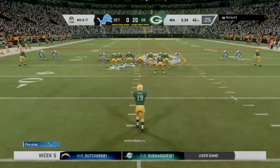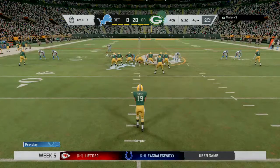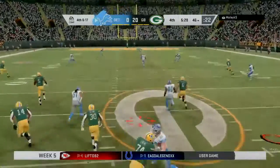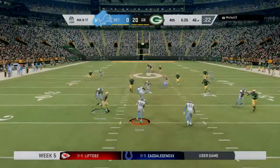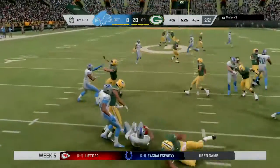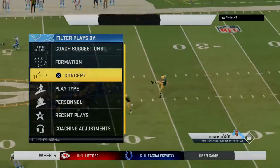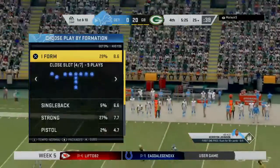results in a sack. The amount of sacks that they've absorbed in this game is absolutely extraordinary. Let's just face it. This offensive line, flat out, cannot handle this pass rush. It's been demonstrated time and time again. Only 29 yards on the punt there. Definitely not his best. And the Lions will take over.